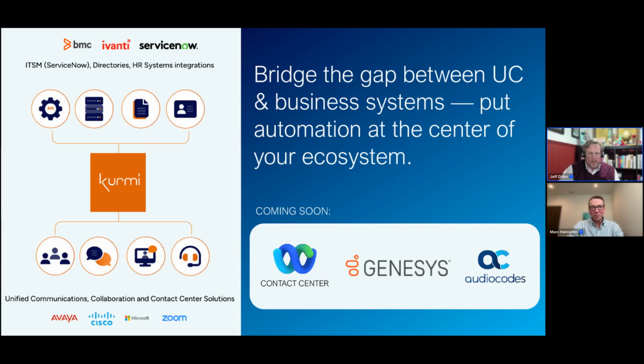But you don't want to have to log out and track things again. Did I already change it on this one, or did I miss updating this system? And how is it actually going to work? You may have multiple phone systems you're also going to be working with as well. Kurmi sits in the middle. We talk to everybody, and we talk to everybody bi-directionally. So if you need to work in some of those hybrid and complex environments, and you need to make sure that's all going to work, we can absolutely do that.